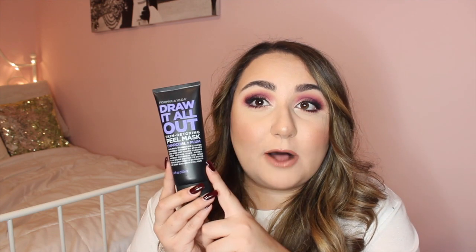The last skincare thing I want to talk about is this Formula 1006. I don't know if that's the name, I think that's the name of the brand. This is the Draw It All Out Skin Detoxing Peel, Charcoal and Plum face mask. And this one actually peels off. So it's a dark charcoal mask and you put on a thin layer and then you peel off. This helps get rid of all of your blackheads, your pores.